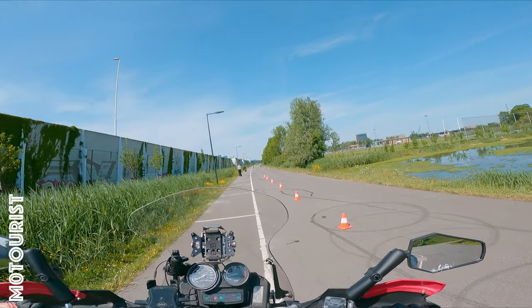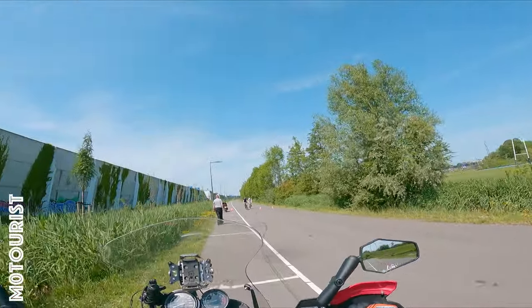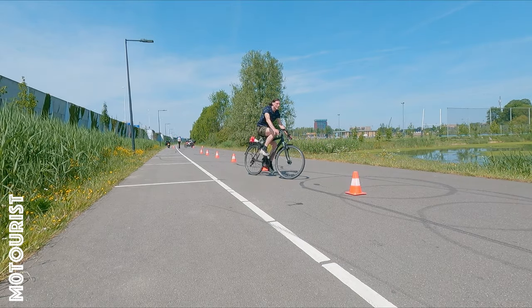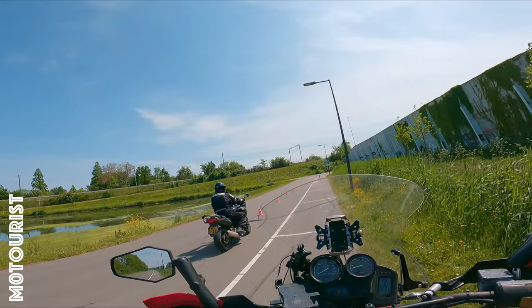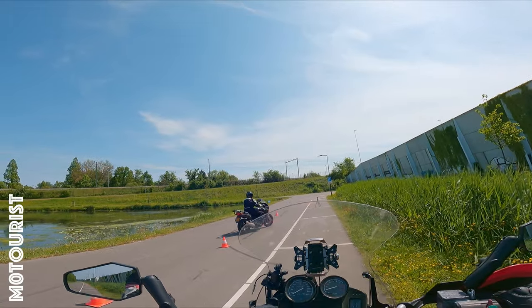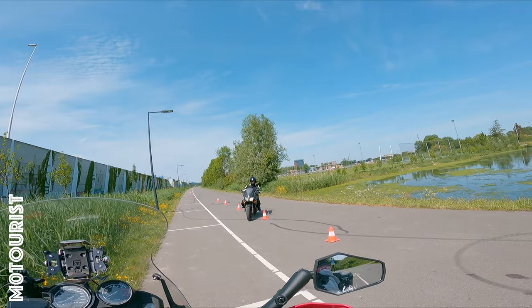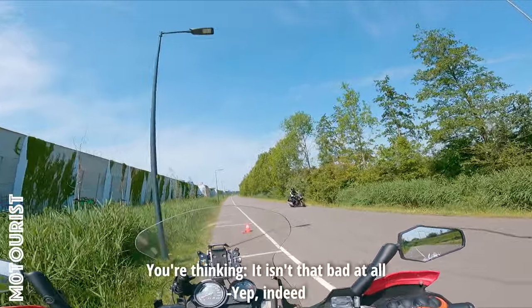Plenty of huge turns in a space that's less. We just do the slow cone weave and the... finished. Done. Yeah, I think it popped all the way.